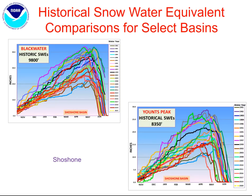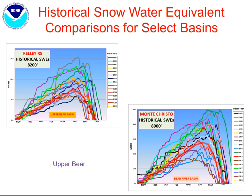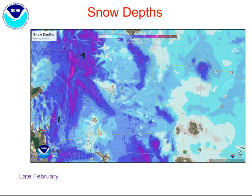Shoshone Basin, near normal snow water equivalents along the North Fork of the Shoshone, above average snow water equivalents, and near water year 2011 levels along the South Fork Basin. For the Bighorn and Powder River Basins, both of those basins have above average snow water equivalents. The Upper Bear in far southwestern Wyoming, above average snow water equivalents in Wyoming and in Utah. Snow depths, above average snow depths across far western Wyoming for late February.